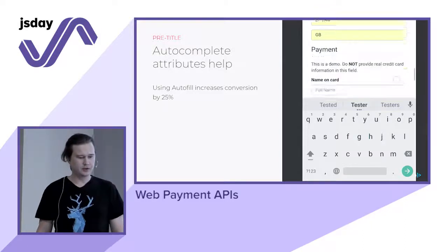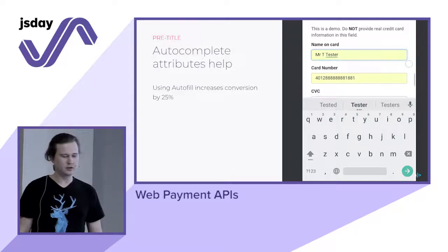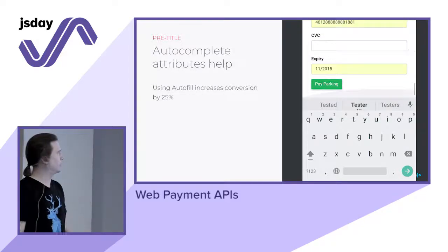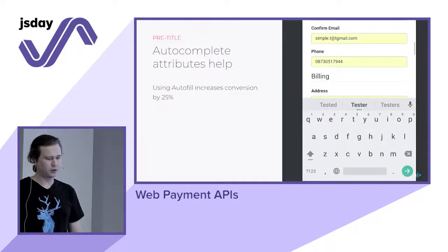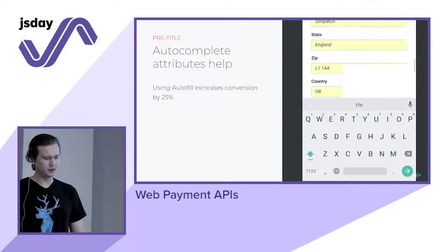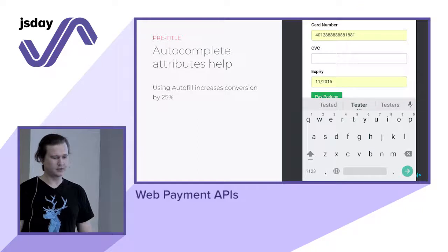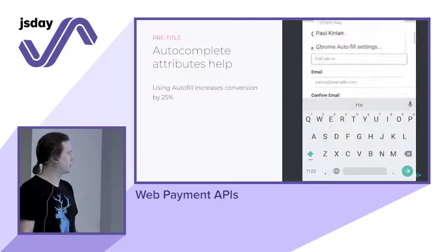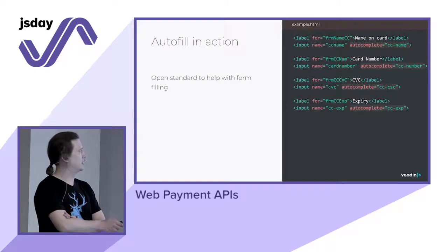Of course, there are some things that can help you. If you are using autofill, you annotate or attribute all your fields so that the browser can input the data from your local previously entered data. That increases the conversion rate already quite a lot. And this is the autofill in action.